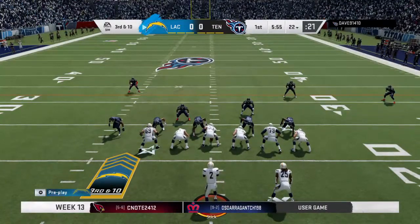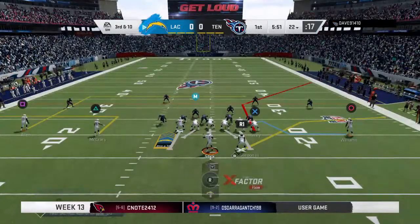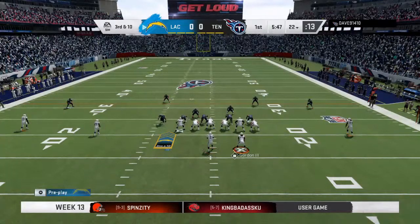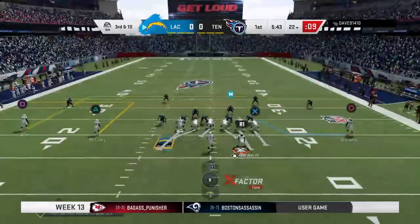Switch up, switch up. Hey, Alpha. Mike 55, Mike 55. Watch the run. Go out. Leo. Sit.